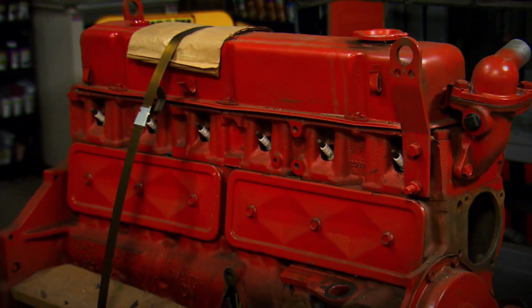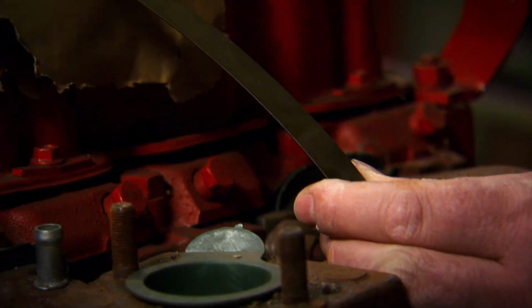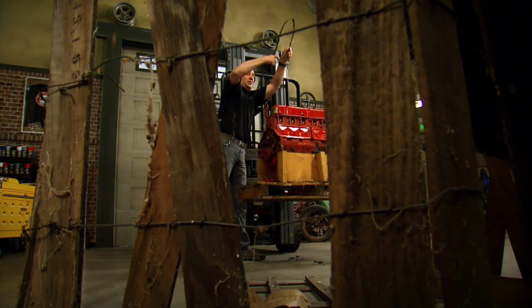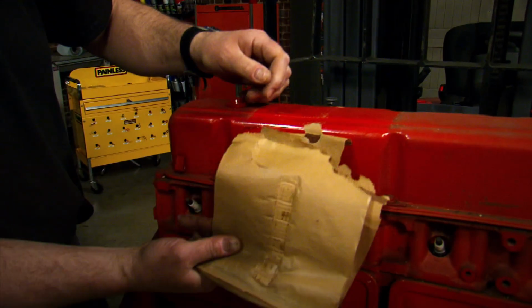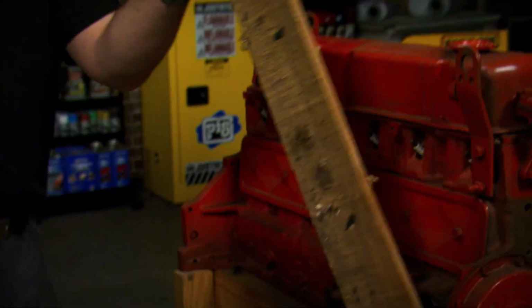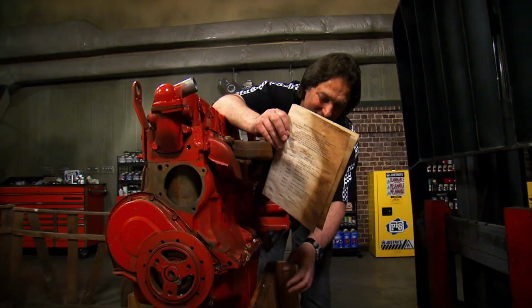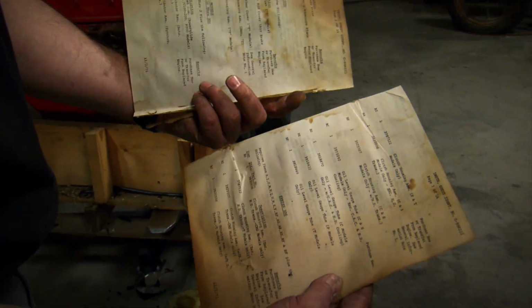Moment of truth. That is awesome. It's been on there a little while, hasn't it? Oh man, look at this, we got the factory paperwork. Oh, that's awesome. Look at this. That is phenomenal.